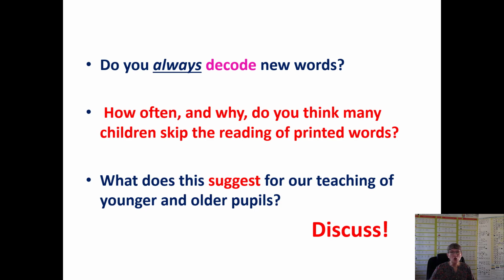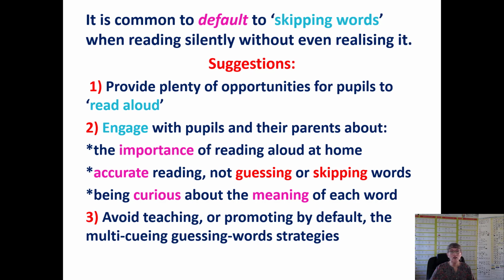So, do you always decode new words? How often and why do you think many children skip the reading of printed words? And what does this suggest for our teaching of younger and older pupils? Discuss. And I do think that's worth discussing. It also shows that phonics is not just about infant teaching. We need to all be good teachers of phonics, including as children get older, whether English is the main or additional language. Okay, it's common for sometimes us as adults or competent readers and sometimes children to skip those words.